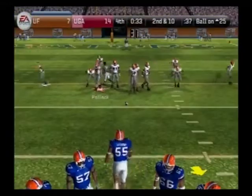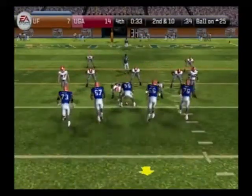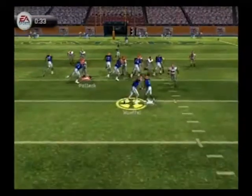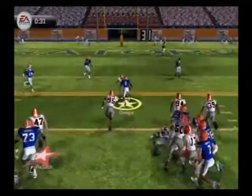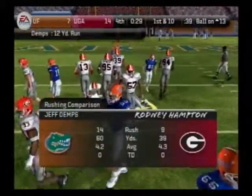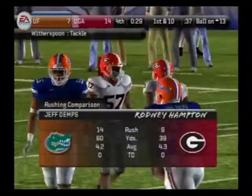Sometimes it's 2nd and 10. Ball on the 25-yard line. The Gators come out in the shotgun. Demps on the give. They'll bring him down at the 13. Florida will take their first time out of the half.